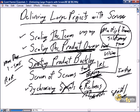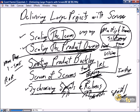But other than that, let the teams manage the backlog, let the teams be self-organizing and self-directing, use the Scrum of Scrums, and run the sprints however they see fit. And in conclusion, the most complex aspect of scaling Scrum is scaling the product owner. It can be done, but requires dedication and commitment. This concludes our nugget on delivering large projects with Scrum. I hope this module has been informative for you, and thank you very much for viewing.